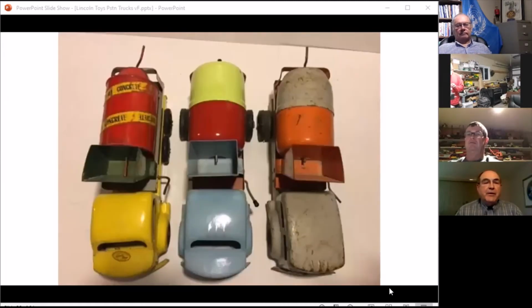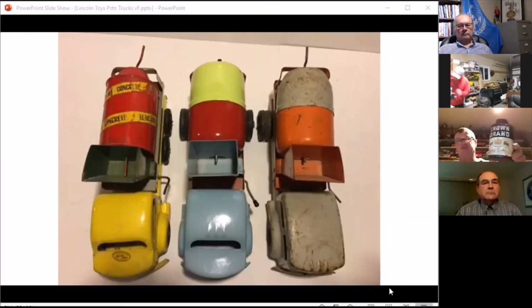This is the top view of those same three cement mixers. Note the cement mixer tanks are different on the yellow truck. The concrete truck on the left, the yellow and red one, it's got a pretty unique tumbler or drum on it. And I'd just like to show that, if you guys can see that, that's the same drum. It's a Crown brand corn syrup drum. It's the same can that Lincoln used on their early cement trucks. So a little bit of history, and if you ever need a spare drum, just pick up one of these.